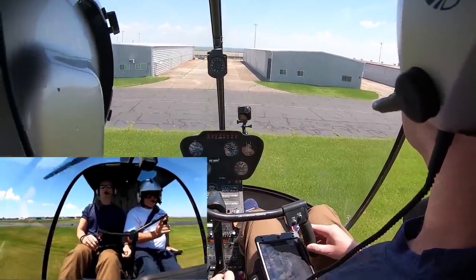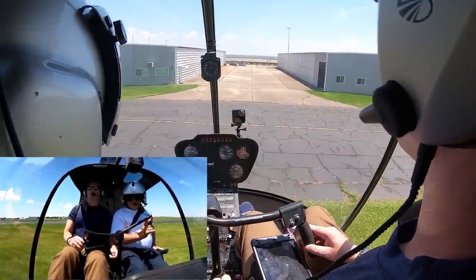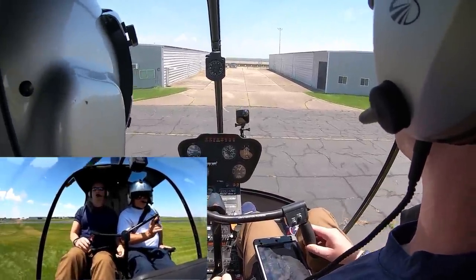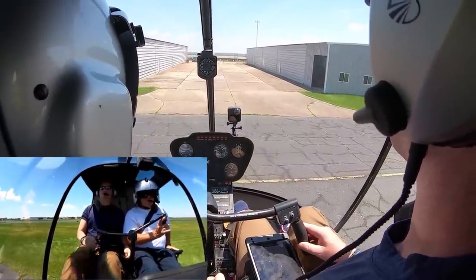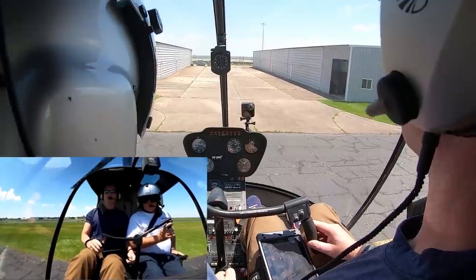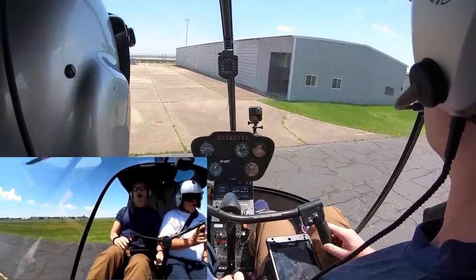79 Foxtrot, is that 36 right, ready for takeoff? We're gonna work on that a little bit, like I said, with the power situation. Go right to the T, turn tower, and then we'll do a pedal turn from there. Fly runway heading for now. 79 Foxtrot, clear for takeoff, 36 right, flying runway heading.